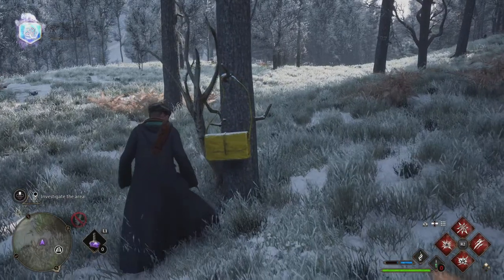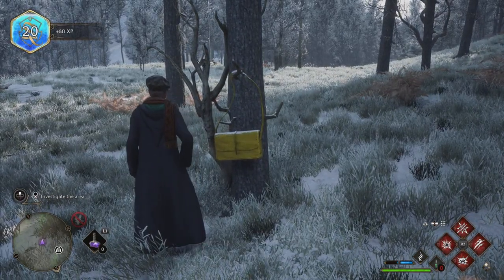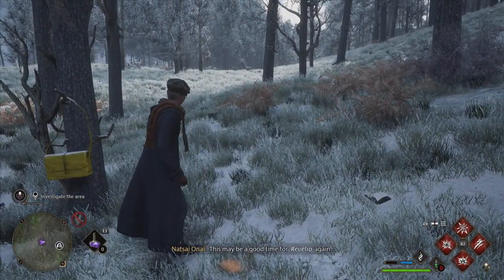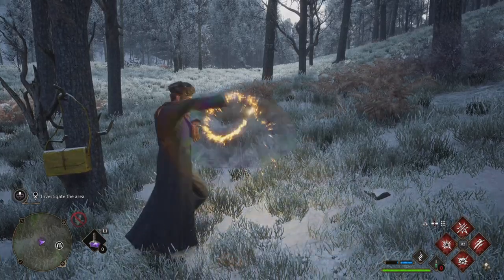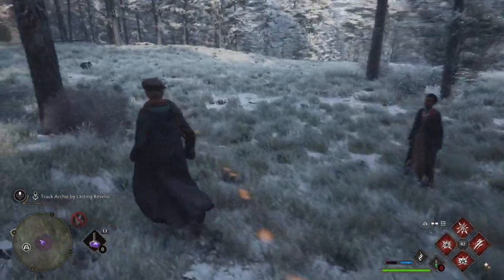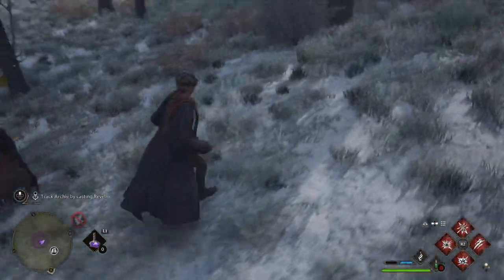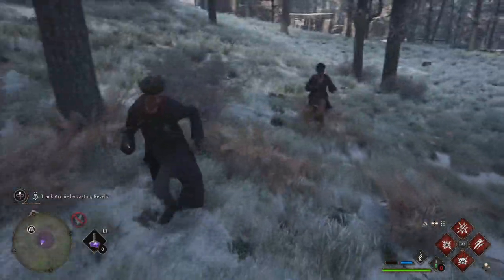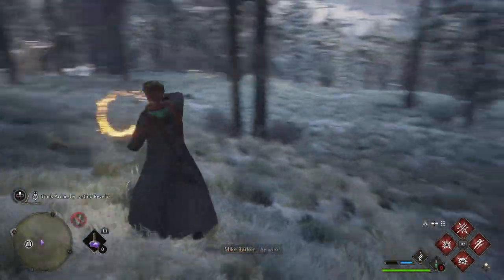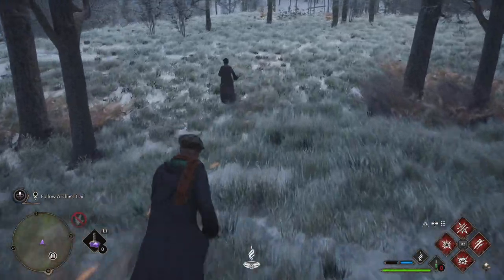Oh, we got a satchel here. Here we go. Archie's satchel. Why would he leave it behind? He was likely running from Harlow, distracted. This may be a good time for Revelio again. Well, Natty, give us a clue. Revelio. Archie went this way. Which way? There we go.